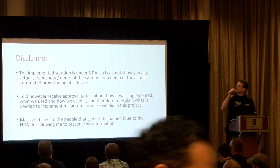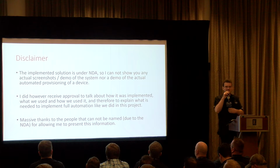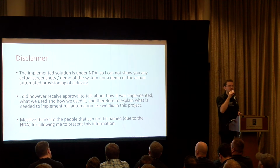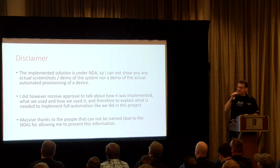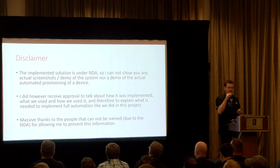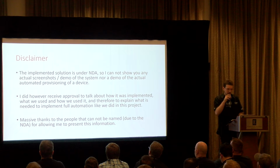So disclaimer number 2: the actual project and the entire solution I did for the 1500 nationwide network is under NDA. So I cannot show you, sadly, any actual screenshots or a demo of the system. But I did receive approval to talk about the system and to tell you the implementation specifics. So I can tell you enough to explain what you need to do, how it works, why it works that way, what are your options, etc.